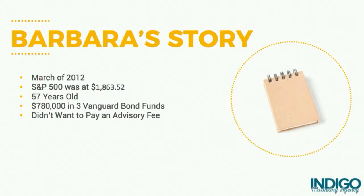All she wanted to talk about was Social Security, whether or not she could retire on time, and she wanted to clarify some things about her required minimum distributions and do some budget planning for once she was retired. So she didn't want to pay for investment management or an advisory fee. But of course, we had to talk to her about her investments because they were not diversified. And the S&P 500 back in March of 2012 was at around 1,800. And so think about where it is today and how far it's come.